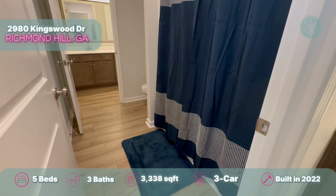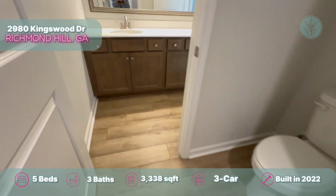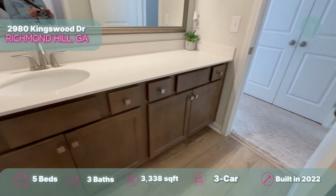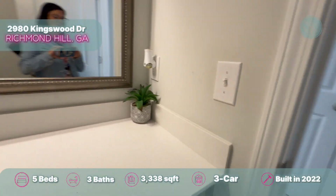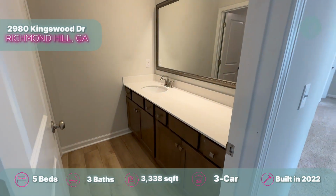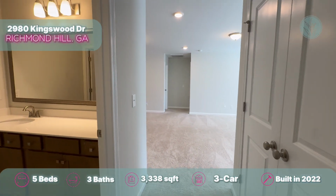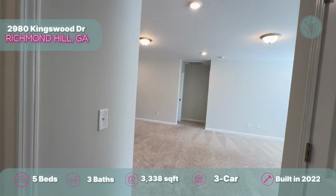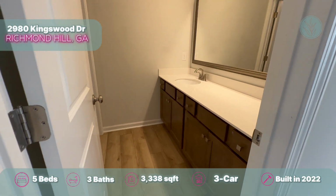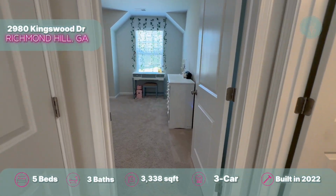And you have your shower and toilet with doors. And then you have this larger vanity that goes out to the hallway. So that's why I said sort of Jack and Jill, because the bedroom over there and this bedroom behind me would use this side of the bathroom. So it's just out, the door is just outside this bedroom.